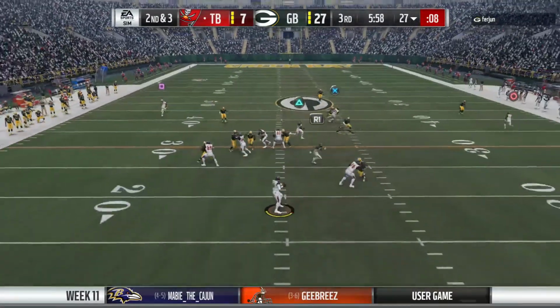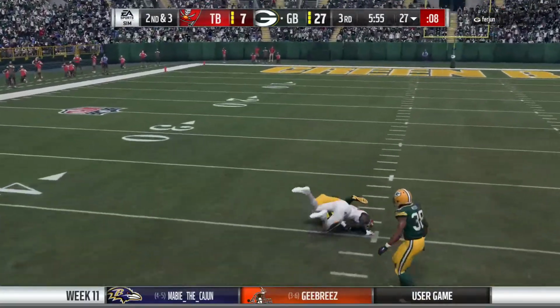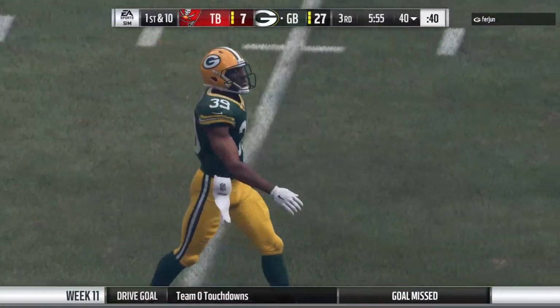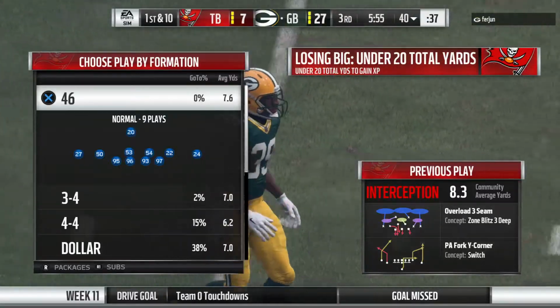Play fake. Winston. He's going to fire one deep, middle of... And my goodness, another interception. Picked off at the 40. Just a little bit of a rough stretch. 6 interceptions now in these last 2 weeks combined.